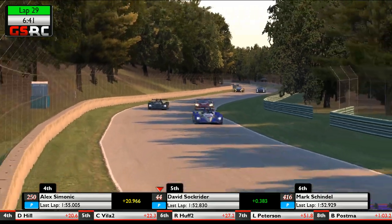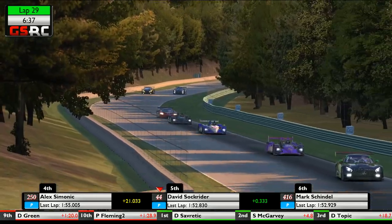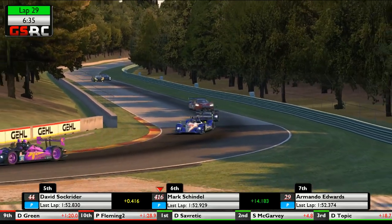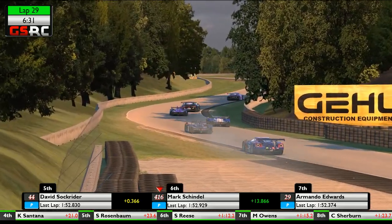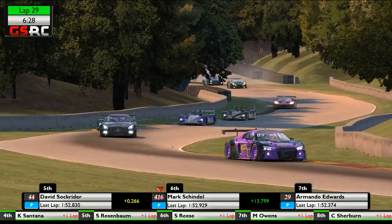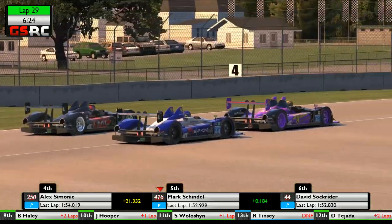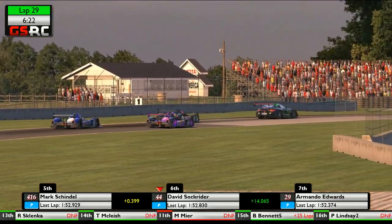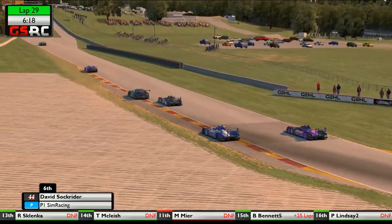And up ahead of them, Dino Topic wasn't happy about something. Yeah, what it was is Billy Smith took him too wide through the kink there, and it ended up costing Dino Topic a lot of time. He's falling back into that group you're watching now. Oh, Sockrider is hustling. Oh, and he gets to the back of Duprat. A perfect pick for Mark Schindel, who slides into 5th with ease.